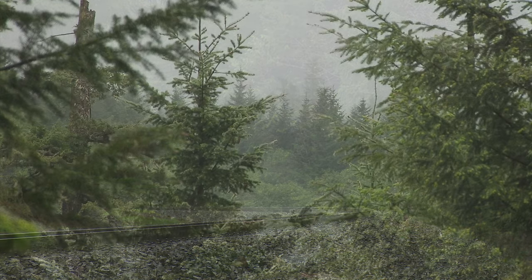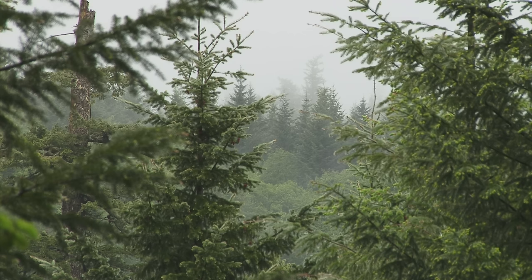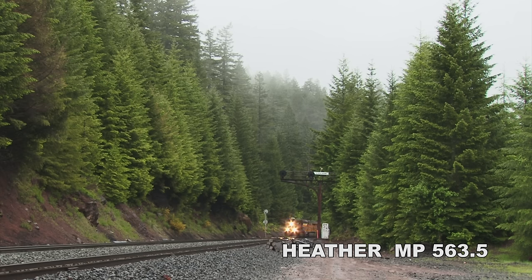As we draw higher into the Cascades, the rain and fog settle in on the Willamette National Forest. We are at Heather, the last siding on the lower level of the Cascade Loops. UP 5365 North heads downgrade after making a big horseshoe over Salt Creek Trestle, hidden in the trees to the right.